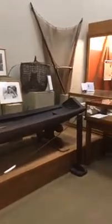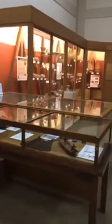It's pretty quiet in here today, so if you're looking to come by the museum, between now and 4 is a good time to do it. It's pretty quiet here.